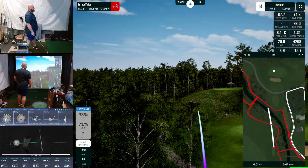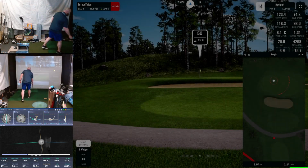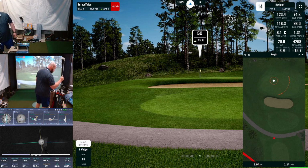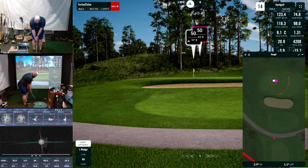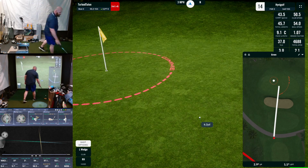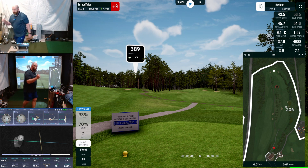What is going on here? Click, clack. Just bad ball striking today. I don't know what's going on, folks. 50. I mean, I'm not a professional golfer or anything by any stretch. Uphill. Would have been in that one putt circle. Took another bogey, unfortunately. Oh, man.